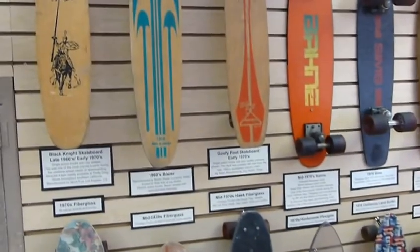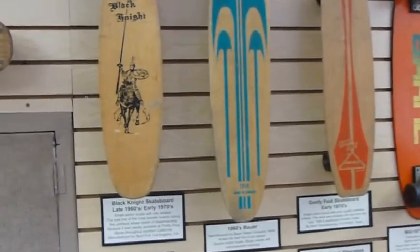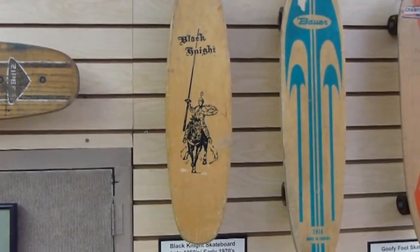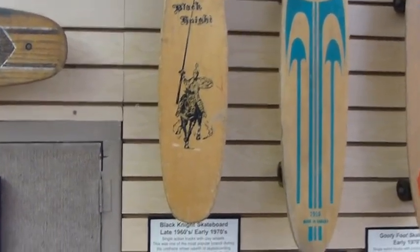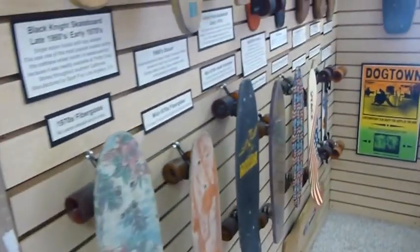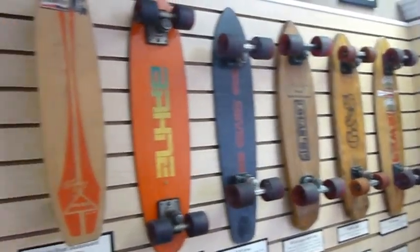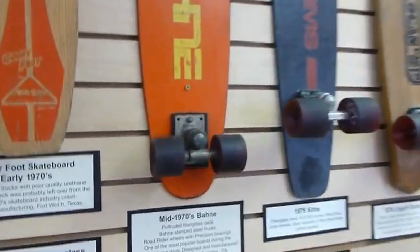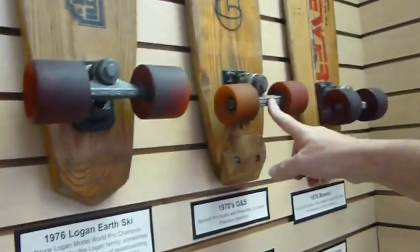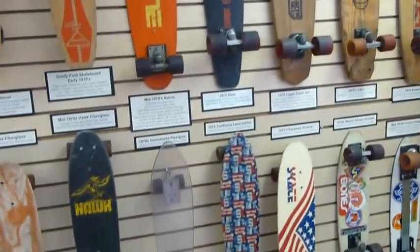Right. And then as you move along, you get into the early 1970s. This is my era here, when urethane wheels were invented. Probably the most popular brand at the time was Cadillac. It kind of changed everything. Now, I had one of these. This was my first skateboard, the Black Knight, when I was a little kid, 10 years old, 1974. I'm aging myself. And it has the clay wheels on there, right? Yep. And then we moved up to the urethane, as you said, and got the GNS, the Bahne, and the Cadillac trucks, and the Bennett trucks, right? Yep, Bennett trucks. We've got Bennetts here.